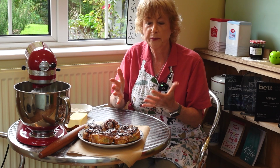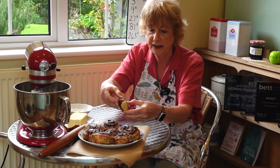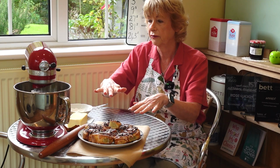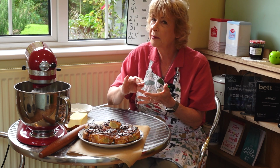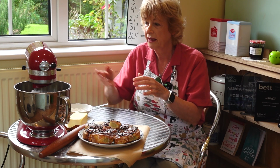Now, first we need to build our foundation. If we want to have these beautiful layers of lamination in the puff pastry, like we've got here, you can see it nicely on this bun, then we need to start with a foundation of dough. So in this mixer, I have got 150 grams of strong white bread flour, 150 grams of plain flour, a little bit of salt, 2 eggs beaten, and about 125 mils of water, but you need to judge it carefully to make sure you get the right texture in your dough. And so let's have a look.